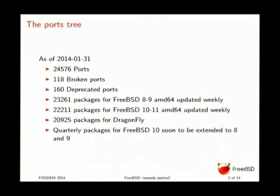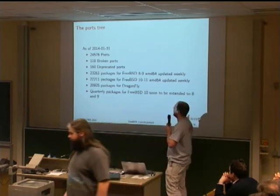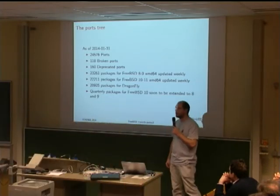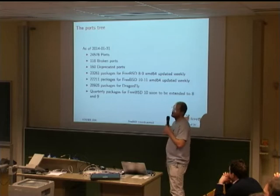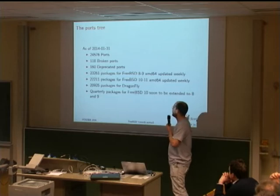First, I'll give you a couple of numbers about the port tree. The numbers should be 2 days old, which should be quite accurate. We have more than 24,000 ports. A few of them are broken, not that much. We have a couple of deprecated ports, so if you want to save them before I rip them out, have a look at them and either find a new upstream or look at why it's deprecated and what is going to be removed.